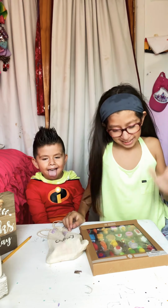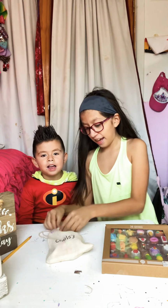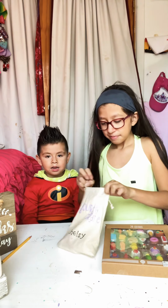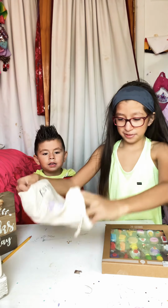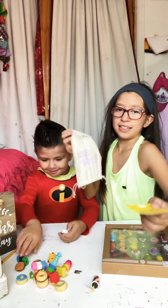It's Chelsea, and today I'm going to be unboxing erasers. I already had a lot from last year when I switched schools. Look at how many I have. Oh, this is something else.